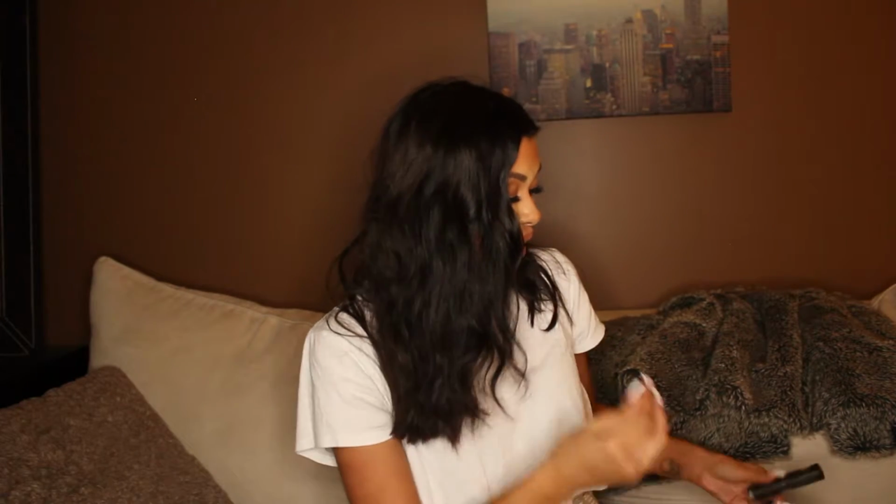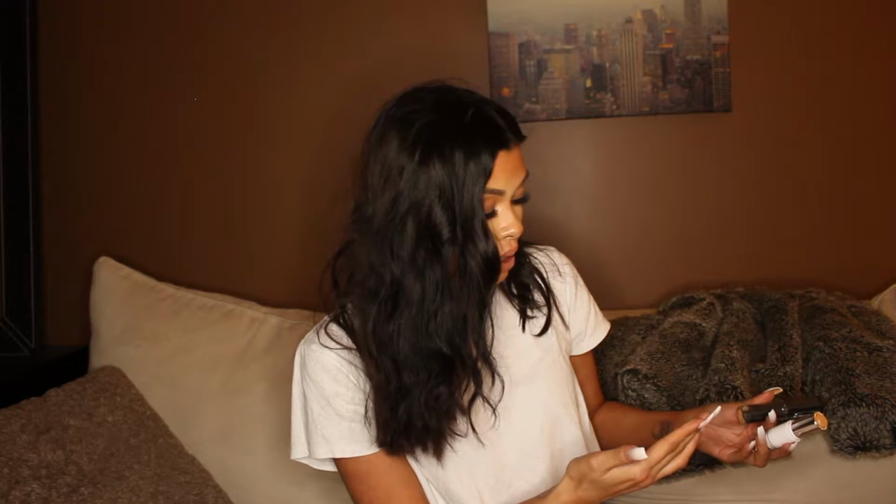Half of it. So, I mean, it's a little bit disappointing, the amount of foundation that you get in the Super Stay stick. For the fact that they perform so well, I will definitely repurchase them, and I have repurchased them. This is my second stick. It's not like I don't use them. I do use them a lot.